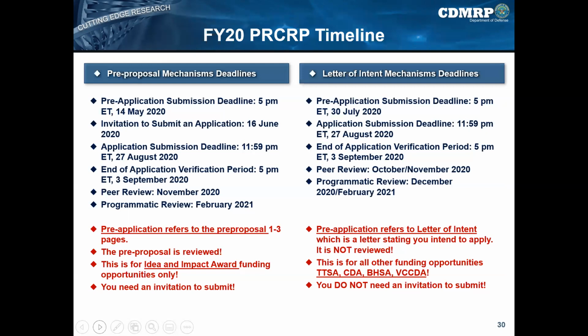Now, all this time between now and the 27th of August, you can be working on your full application, because you do not need an invitation to apply. So the 27th of August is when your full application is due. The end of the verification period that you can look at your pieces and parts in eBrap is the 3rd of September. Peer review will be in October and November, and programmatic review will be in December and February.